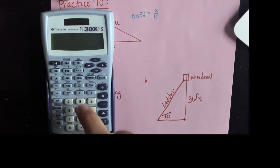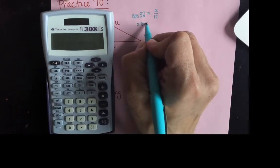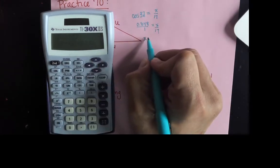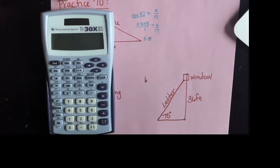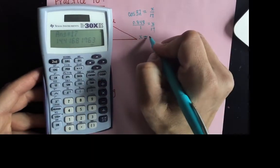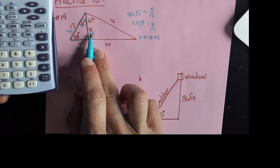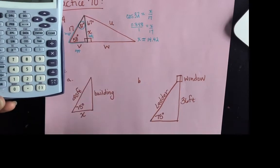And cosine of 32 is 0.848 over 1. And the nice part is when we cross multiply, we are going to get X is about, we're just going to multiply that big decimal by 17, and we end up with about 14.42. I'm going to end up using that value to find W and U, but let's go ahead and find V.